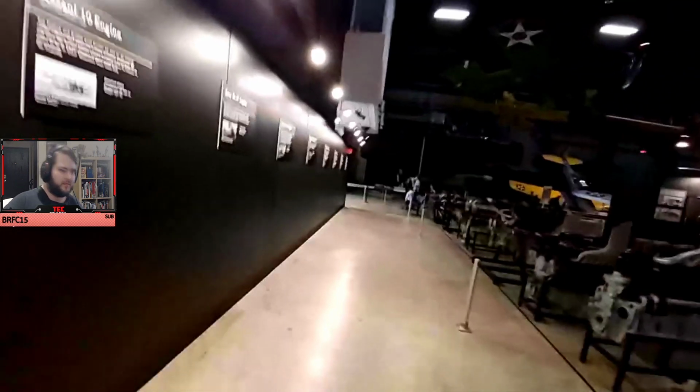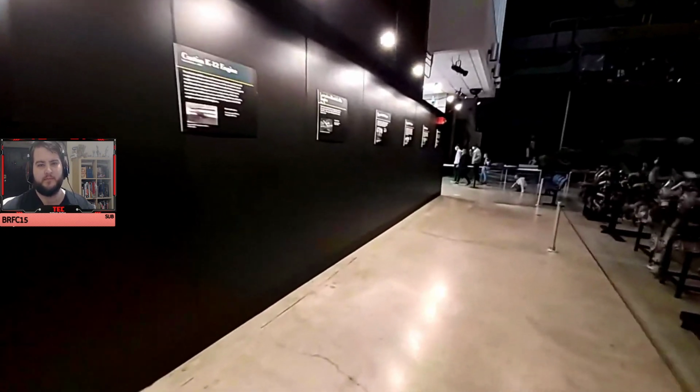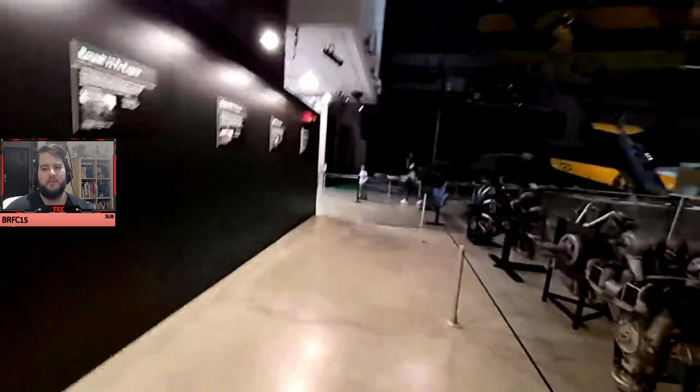There are 4 hangars here. First hangar is what we're in right now. This is part of it. This is the World War I gallery. Next will be the World War II gallery, then Korea, Vietnam, Cold War, and then we'll finish with the Presidential Research and Space Gallery.